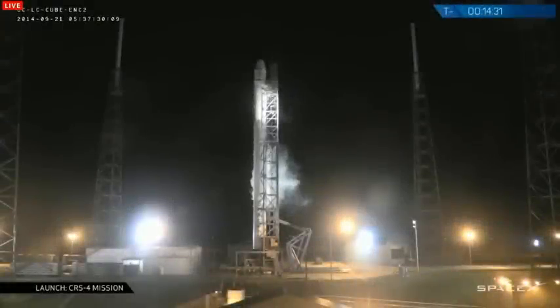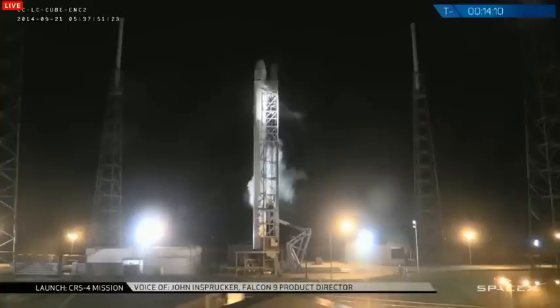You're looking at the Falcon 9 launch vehicle carrying the Dragon spacecraft for SpaceX's CRS-4 space station resupply mission. It's early Sunday morning at our launch pad at Space Launch Complex 40 at Cape Canaveral, Florida. I'm John Innsbrucker, the Falcon 9 product director. The Falcon 9 is currently counting down and is just over 14 minutes to liftoff.